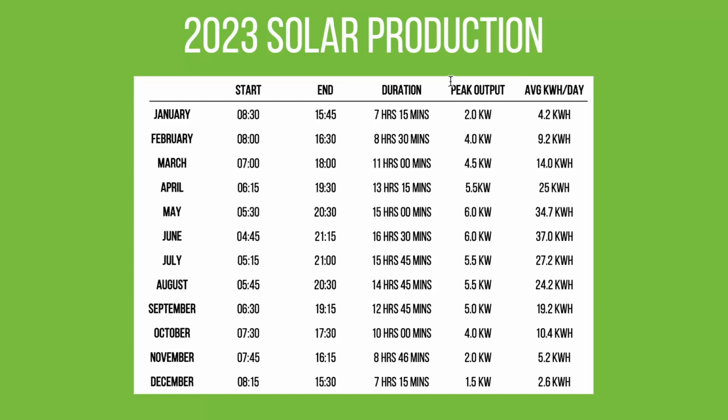And the peak output during the day, in the middle of the day with the sun shining at lunchtime, we're still only getting 2 kilowatts from our system. We have an 8 kilowatt system connected to a 6 kilowatt inverter. That's kind of standard for the oversizing of a solar array versus the AC power generated from the inverter. But yeah, we're nowhere near hitting the peak output of the system in the winter months, down at around 2 kilowatts. And we averaged just 4.2 kilowatt hours per day in January.